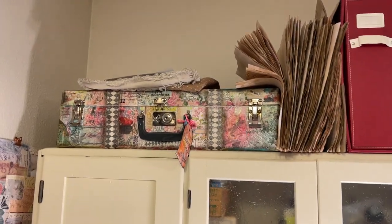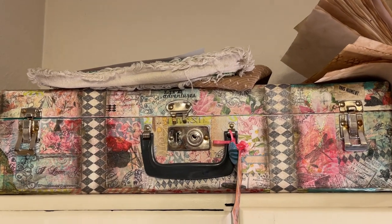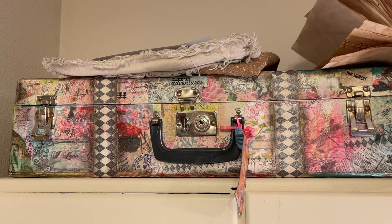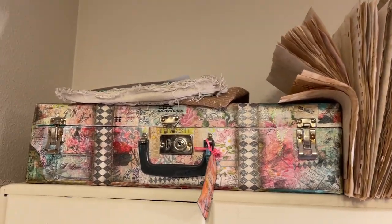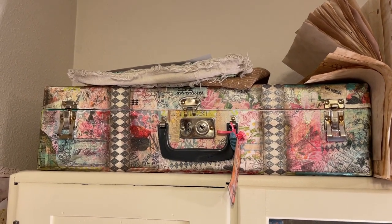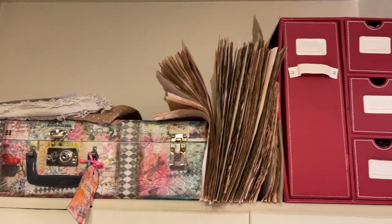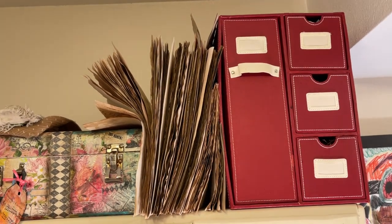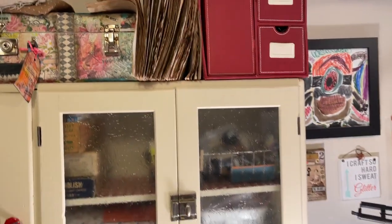So I guess I should go all the way up, shouldn't I? Okay, so that suitcase, that Mod Podge suitcase, let me go in, there it is, full of bunny stuff. That is all bunny stuff for journals. And then on top, that's my travel bag for fussy cutting, but we don't travel anymore, so it's living up there. And then a bunch of variety of coffee dyed papers just stuck up there so that I can grab them.